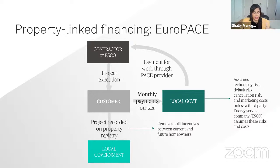So the key feature of PACE is that both the installation of low carbon improvements, as well as the debt associated with repaying for those installations, is recorded on the property registry, as you see here on the bottom. And this is really important because it removes split incentives between current and future homeowners. So if the customer sells their home to a new buyer, the property and the assets related with the low carbon development would move into that customer's mortgage.